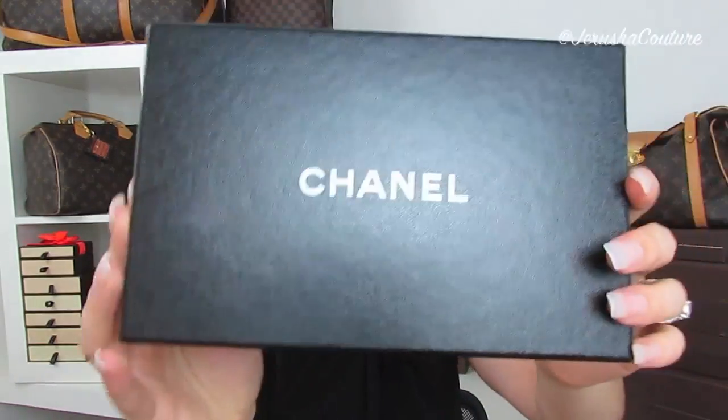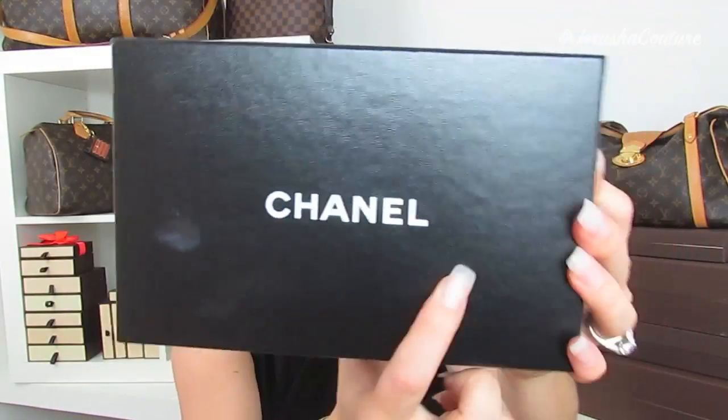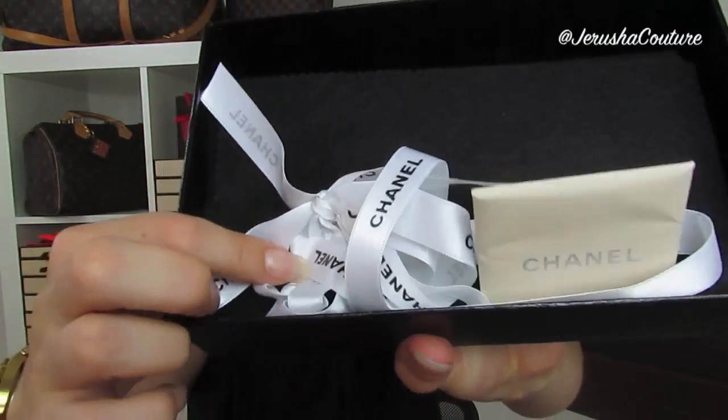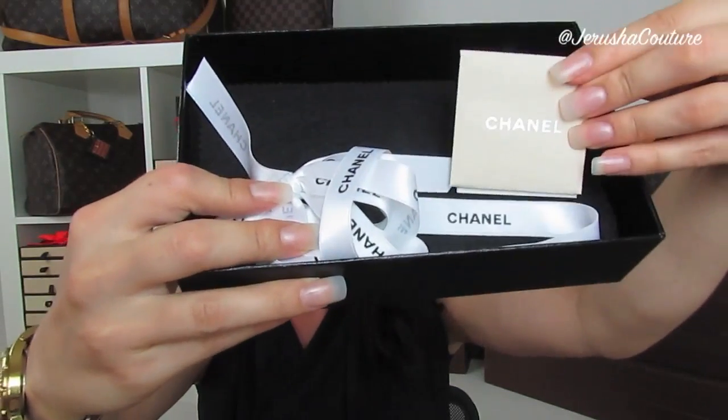So here it is, the beautiful Chanel box that the wallet came in. It has Chanel written across the front and opens up like so. She did end up keeping a few of the things inside. So the ribbon that went around the box, the little information card that's inside of that. So she did keep those. I'm not quite sure if the actual wallet came in a drawstring dust pouch, but she does have a little bit of felt around it, which I'll show you.